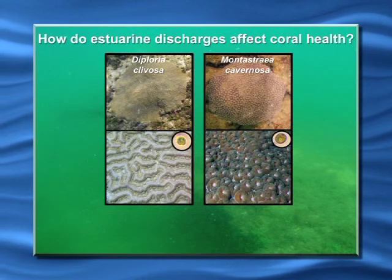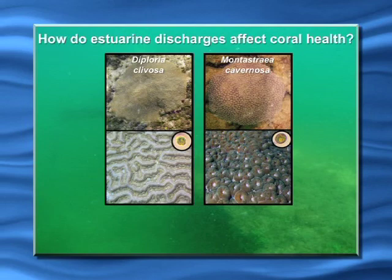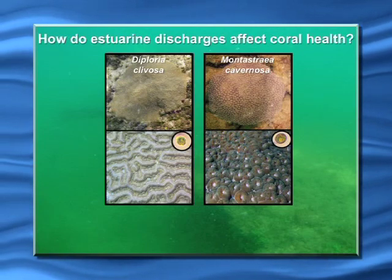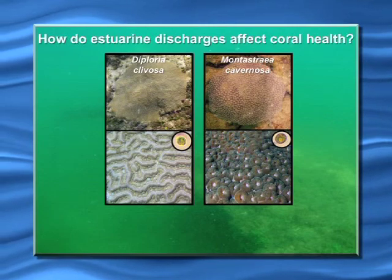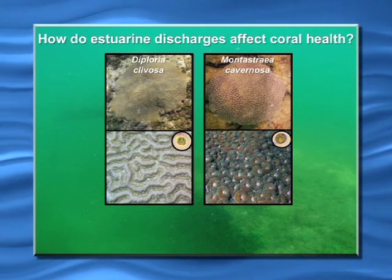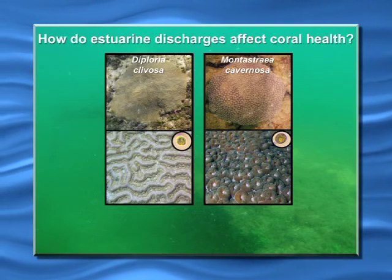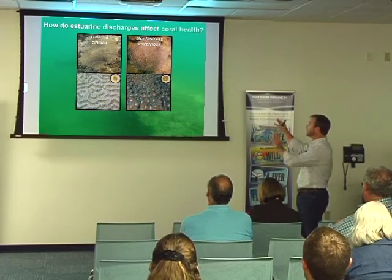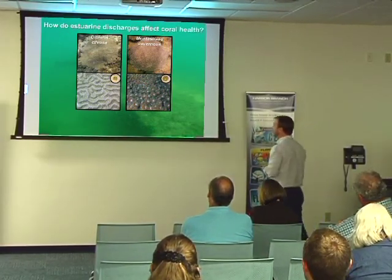And we've selected two species, Diploria clavosa, a common brain coral, and Montastraea cavernosa, the greater star coral. These are the most dominant corals on this reef, and this is not a reef that's built up by lots of accumulation of corals over time. Instead, it's a relict reef that has a veneer of corals that are encrusting it across the top of it. So most of them look like huge saucers that are attached to the bottom in this high wave environment.